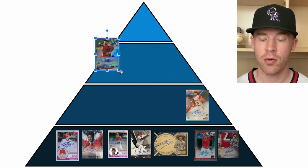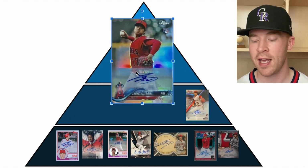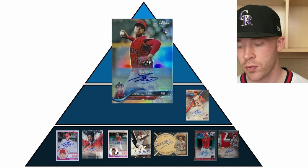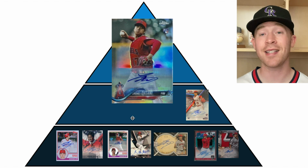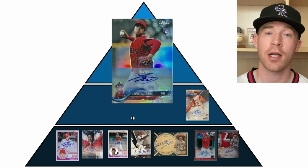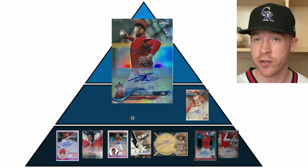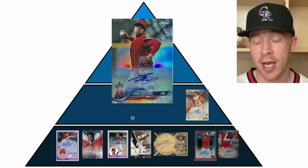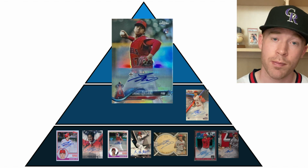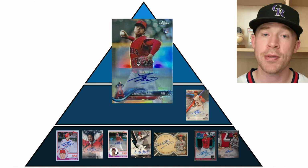At number 7, we have his 2018 Topps Chrome Update autograph. This one's a sticker. That's what kind of pushes this card down on the list. Plus, he has a regular Topps Chrome autograph, and that one is on card, and people look at the regular Topps Chrome with Ohtani for some reason as the best rookies to chase. The thing that's interesting about this card, though, that I would speculate on, and you could also speculate on, is the same image as his update rookie card.